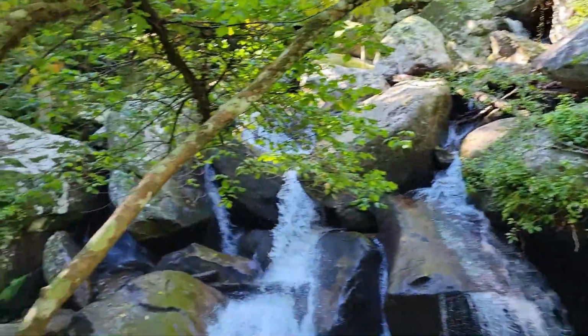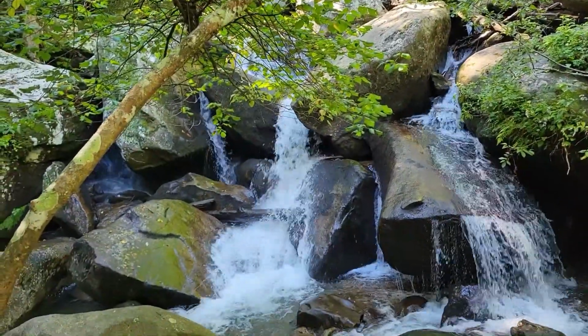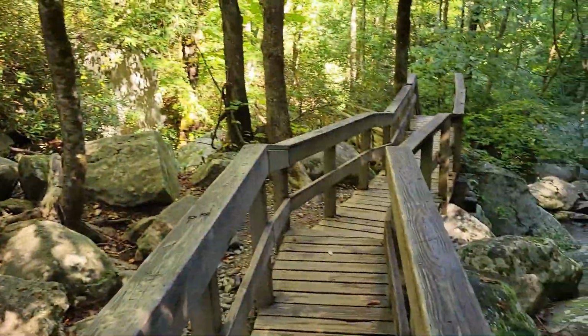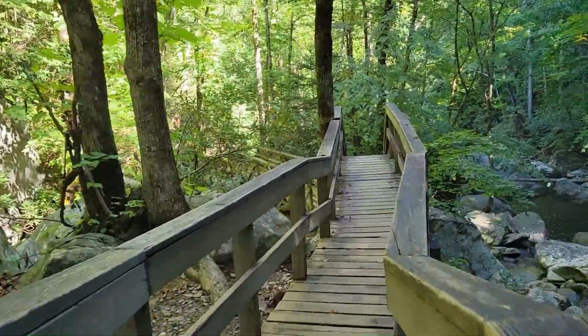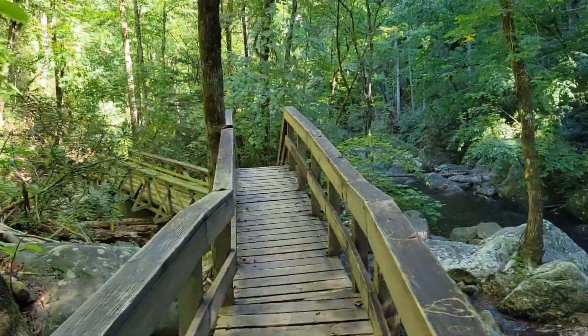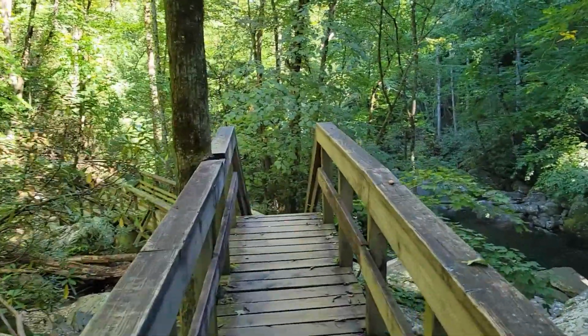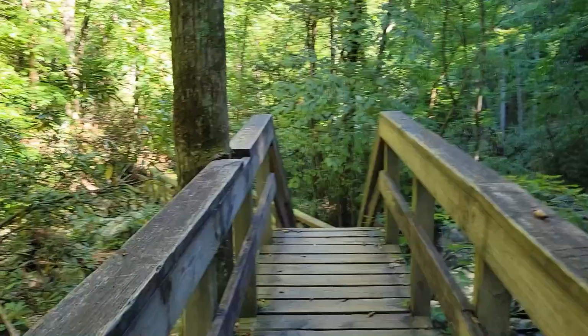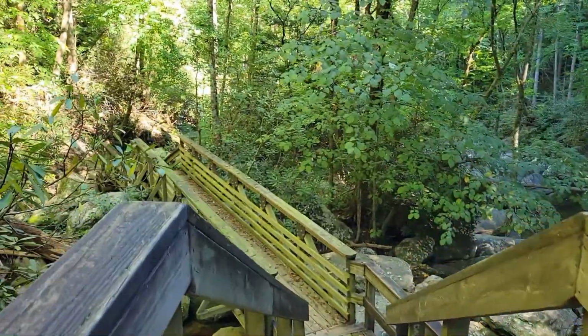So, anyways, waterfalls are really cool, but then again, it is just water. So we're just going to keep on moving on down this wooden walkway. Don't know where it's leading, but we will in a while. Currently the time is 10:51 a.m. So let's just continue on and see where we end up.